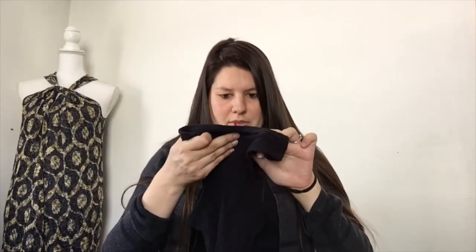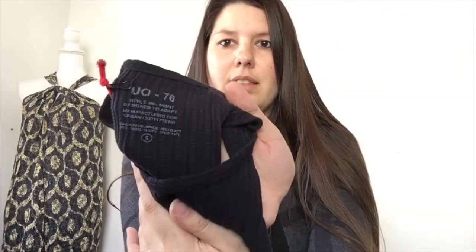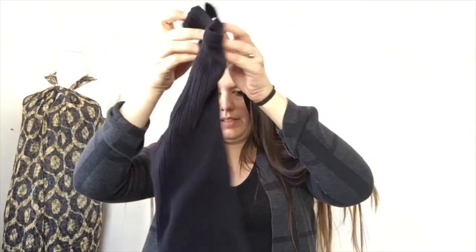Is this a size small too? This one has like the printed tag. I'll bundle these together since they're the same style. Both new with tag. One maroon, one black.